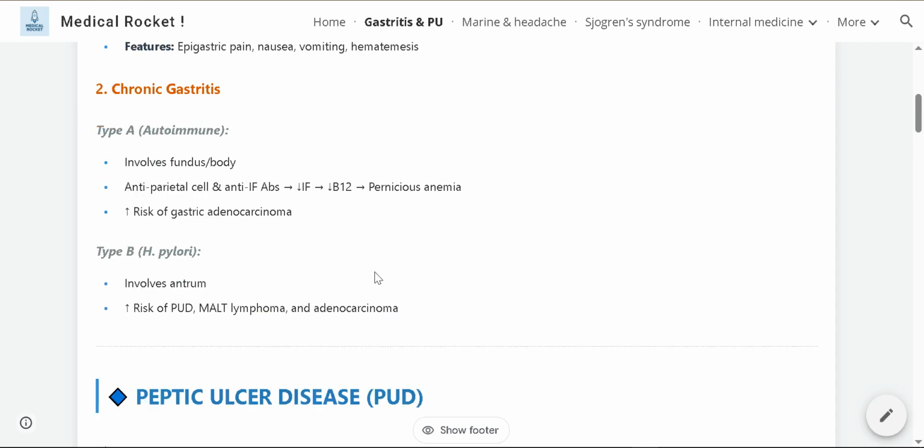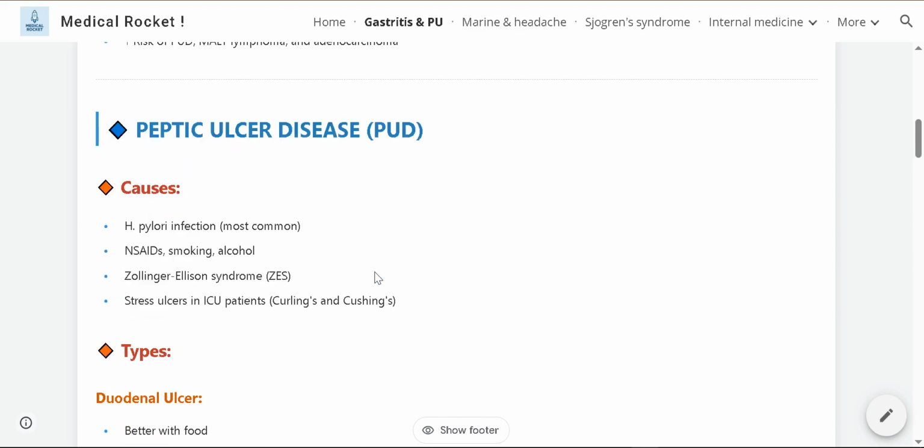Peptic ulcer disease is a breach in the gastric or duodenal mucosa due to acid and pepsin. High yield? Absolutely, and commonly tested. The most common cause, without a doubt, is H. pylori infection. Others include NSAIDs, smoking, alcohol, and in rare cases, Zollinger-Ellison syndrome, where a gastrin-secreting tumor drives acid hypersecretion. Don't forget stress ulcers in ICU settings, Curling's after burns, Cushing's from brain trauma.